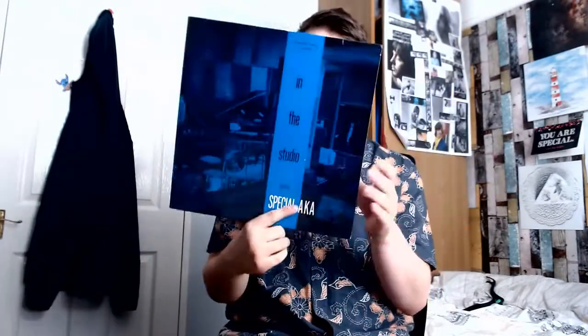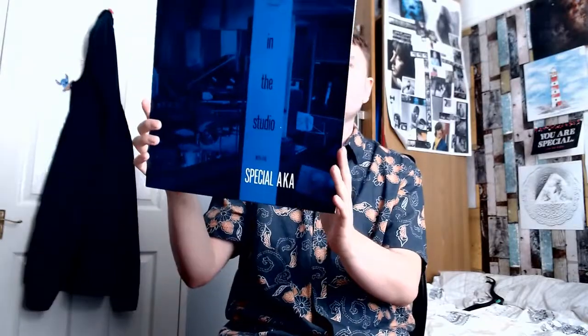For me, it's between this and their first album for their best album, but I think I edge on this one. If you've never listened to the Specials AKA in the studio, I would definitely recommend this album. It's very British as well. You couldn't mistake this. If you listen to it, you couldn't go, that might be an American band. They all sound incredibly British.